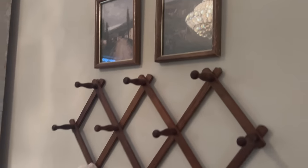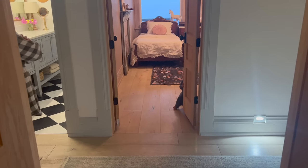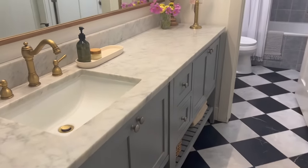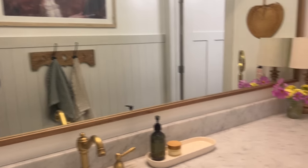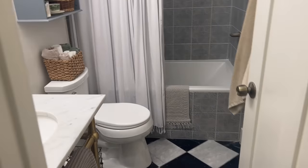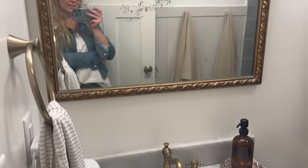Yep. He's a little guy. Look at him playing hide and go seek. Oh my word. Cami. This is incredible. Oh my goodness. Love this.